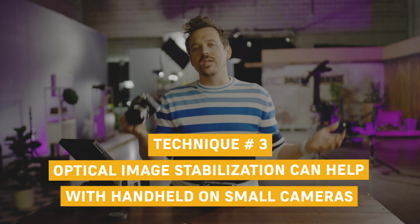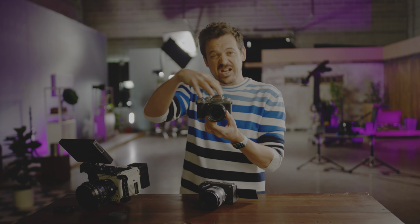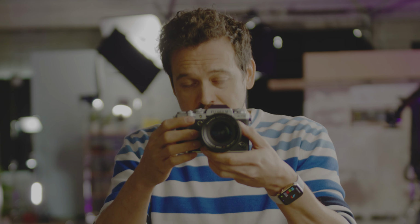That's where optical image stabilization comes in. It's becoming standard on smaller cameras like these. Different manufacturers might call it different things, but the key here is that we're talking about stabilization happening inside your lens or in and around the sensor. And that stabilization is removing much of that shake in real time.